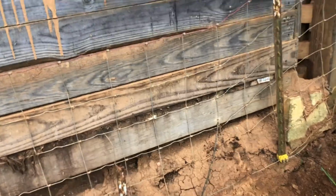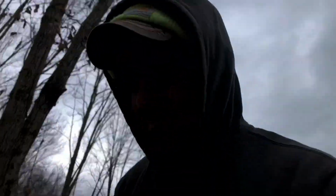And the platform was actually something that I already had from a different project that went on about 6 or 7 years ago. Something I had going on, and I had to have a deck for it, and it was a temporary thing. So that's why my building is the way it is.